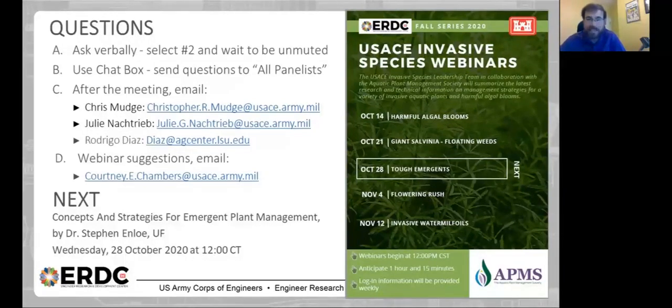But if it's probably something like a cattail, an alligator weed, or something else that can stick itself up above the giant Salvinia, it's going to have a better chance than something that's at water level or below.